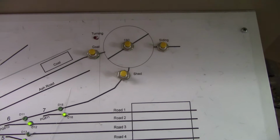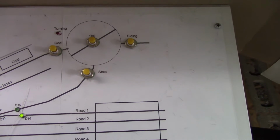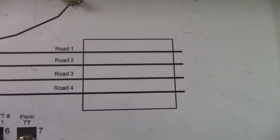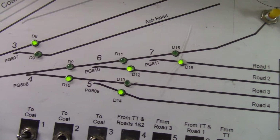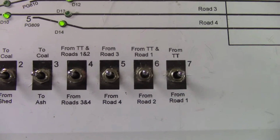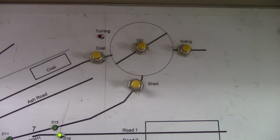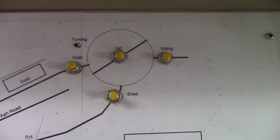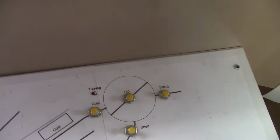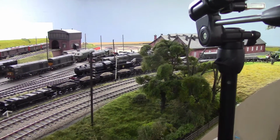Okay, cheers. And as you can see, the operation of the turntable will be controlled from this small control panel here. So we see the various roads to the engine shed, roads 1 to 4. You'll see carriage sidings. You'll see how to set the route. That's using these controls here, these small toggle switches. But ultimately, the operator will be able to run the locomotive onto the turntable, turn it from here, and then the loco can emerge turned and carry on its duties. So if I look up here, you've got a perfect view of the turntable and the loco shed.